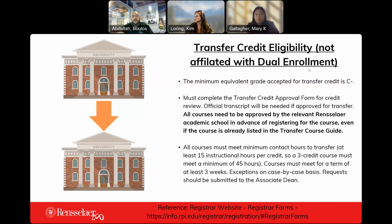Exceptions can be made on a case-by-case basis. You just have to communicate that with us, your advisor. But the request should be submitted to the associate dean. Again, us as your advisor will help you with that process if we need to cross that bridge when we get there.